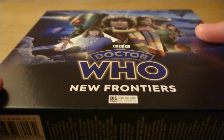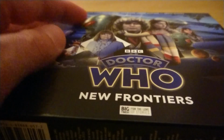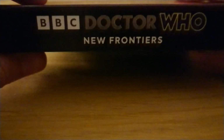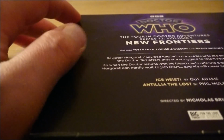So as always, I'm going to talk you through the stories and unbox as I go. So we've got the front cover here, we've got Ice Warriors on the front. We've got our little logo on the side, we've got TARDIS here. And as I keep saying, I'm loving these. This lettering, this layout on the edge there. On the back, we've got the box set. We're in Series 12 now, the Fourth Doctor Adventures. This is the first volume.